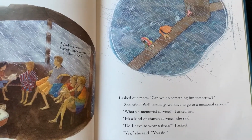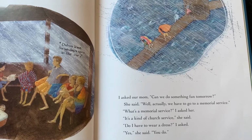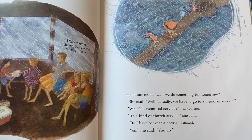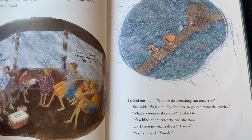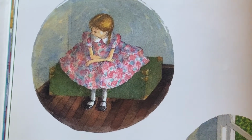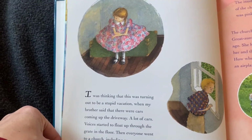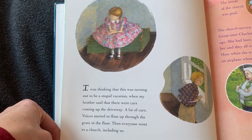I asked our mom, "Can we do something fun tomorrow?" She said, "Well, actually, we have a memorial service." "What's a memorial service?" I asked her. "It's kind of a church service," she said. "Do I have to wear a dress?" I asked. "Yes," she said, "you do." There she is in her dress. I was thinking that this was turning out to be a stupid vacation.